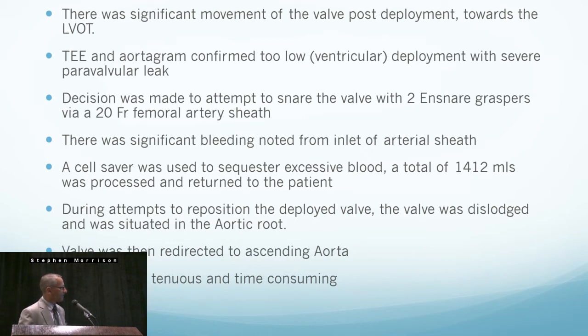TEE and aortogram confirmed too low ventricular deployment with severe paravalvular leak. Decision was made to attempt to snare the valve with 2 snare graspers via a 20 French femoral arterial sheath. This took literally hours to try and get this out. So this patient came into the room around 8 o'clock. We're now up probably around noontime with this still going on. There was significant bleeding noted from the inlet of the arterial sheath, and when I say significant, it was liters of blood lost at the time.